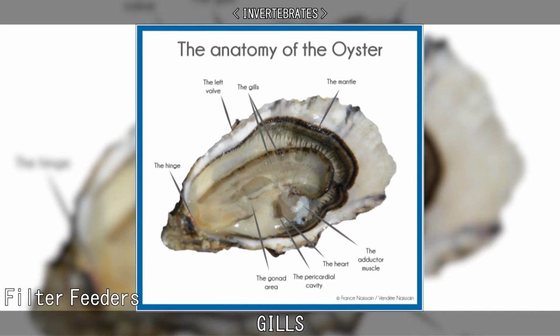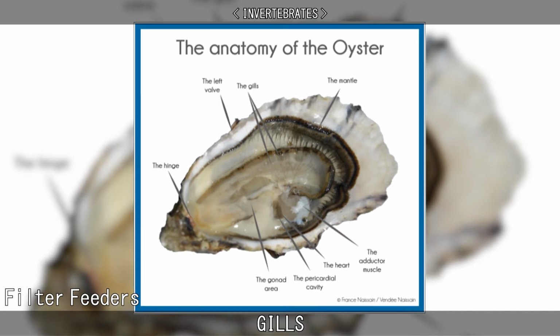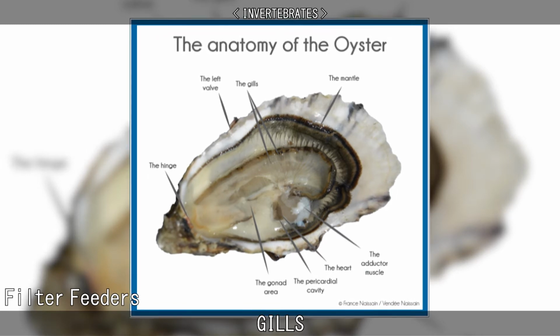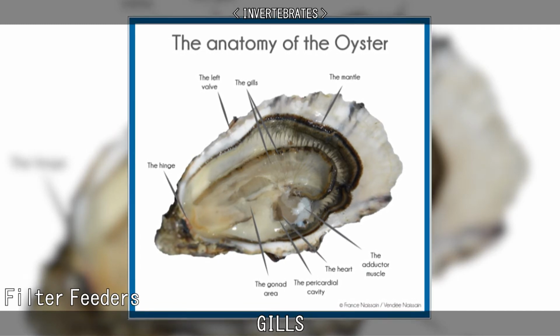Many marine invertebrates, such as bivalve mollusks, are filter feeders. A current of water is maintained through the gills for gas exchange, and food particles are filtered out at the same time.